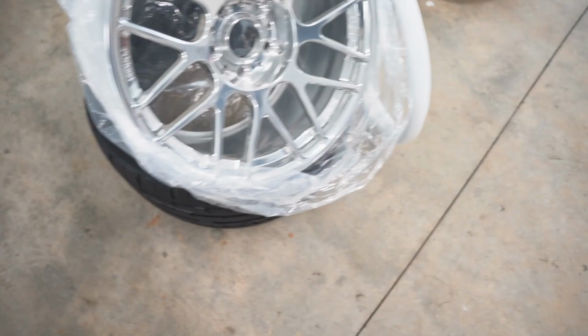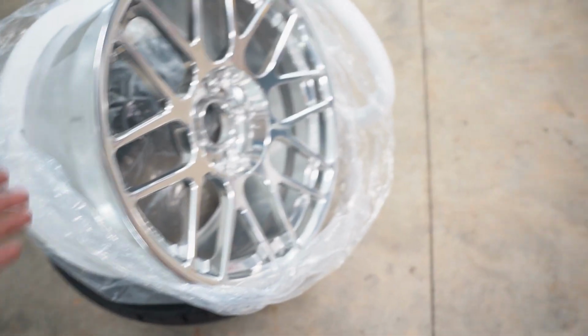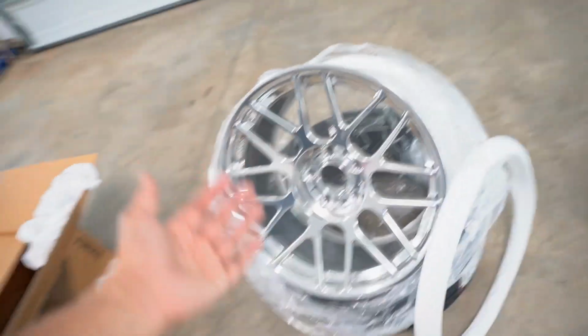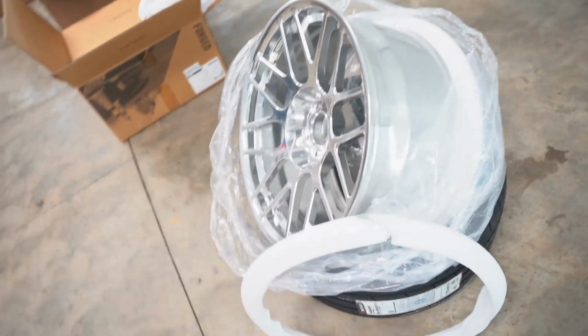I figured bring back a little bit of my roots or the theme that I had going on with some of my cars back then. This is a perfect mixture. So you got a sporty design wheel, but it's polished. Come on now, you can't really say no to this.